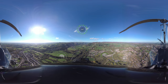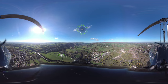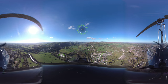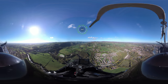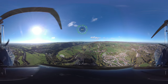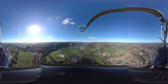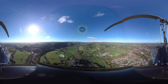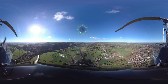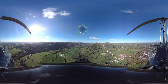So we're approaching the Dee Valley, and we've got the viaduct down here which carries the railway over the River Dee, and then we've got the Pontcysyllte Aqueduct that takes the Llangollen Canal over the River Dee, the famous one. It's a magnificent feat of engineering. I've been in a canal boat going over that, and it's quite something. It's funny, when you look at it now, it looks a long way below us, but when you're actually on a canal boat going over it, it feels very exposed. It says here, in an open cockpit gyrocopter at 1,400 feet.